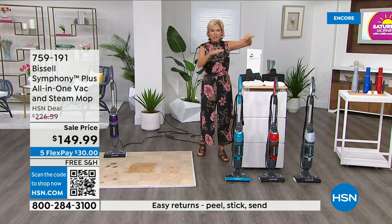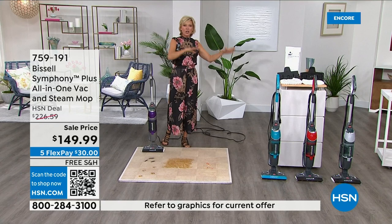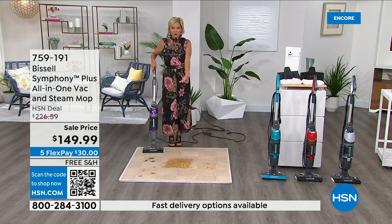If you've got a combination of things, most of us do, hard floor surfaces, carpeted areas, whether it's area rugs or one room is carpet, one room is the hard floor, whether it's linoleum or slate or tile or hardwood floor, because this is steam, it doesn't saturate your floor. You don't have to worry about those hard floors.